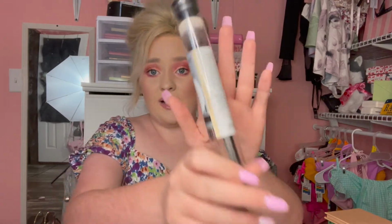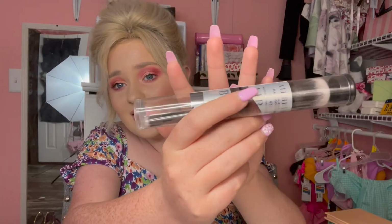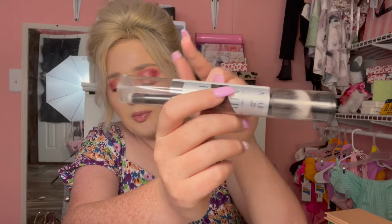They ended up giving me one of these brushes from Ulta because I spent so much money, which they should, but this is what it is. It's just a double-sided brush. These brushes are really soft, by the way, if you haven't tried those.